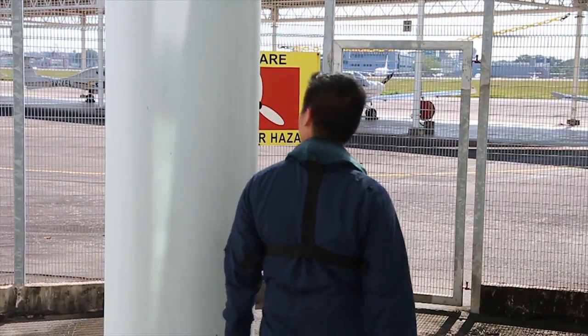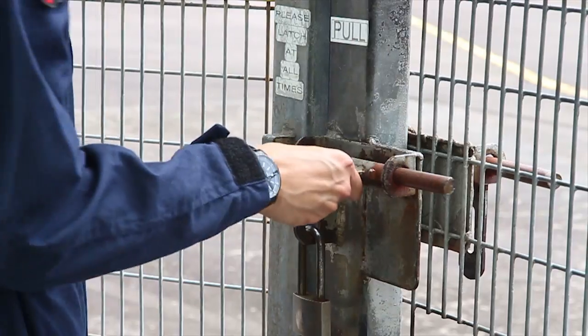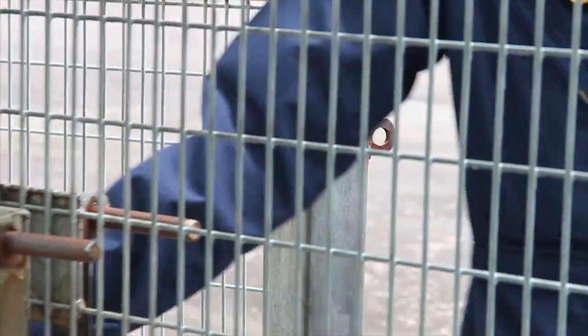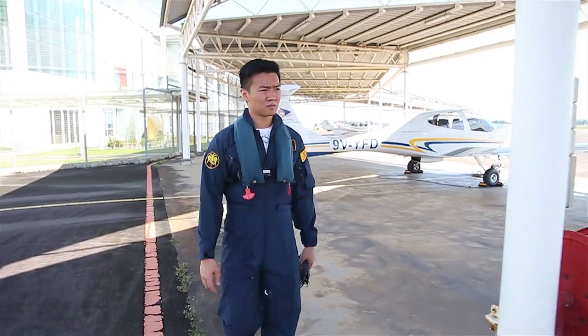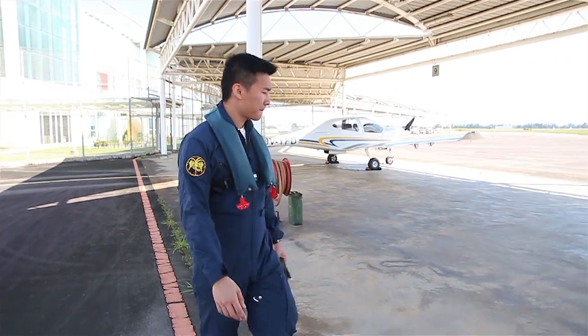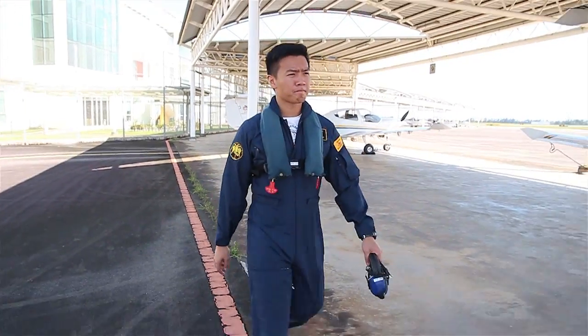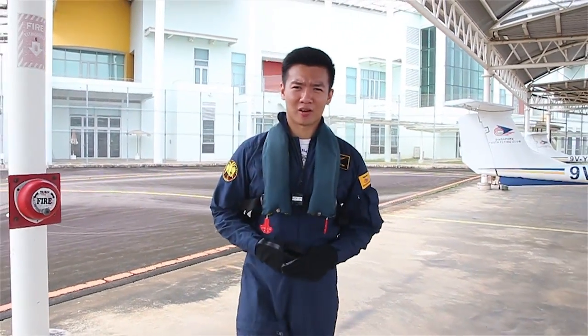The moment you step out of the gate, you are in the aircraft movement area. Be sure to close and latch the gate, then walk in the shortest possible line towards the edge of the shed, then along it behind the aircraft to where your aircraft is parked. Be aware of any aircraft movement and operations as you head for your aircraft. As you approach the aircraft, carry out your initial checks as according to the FRC.